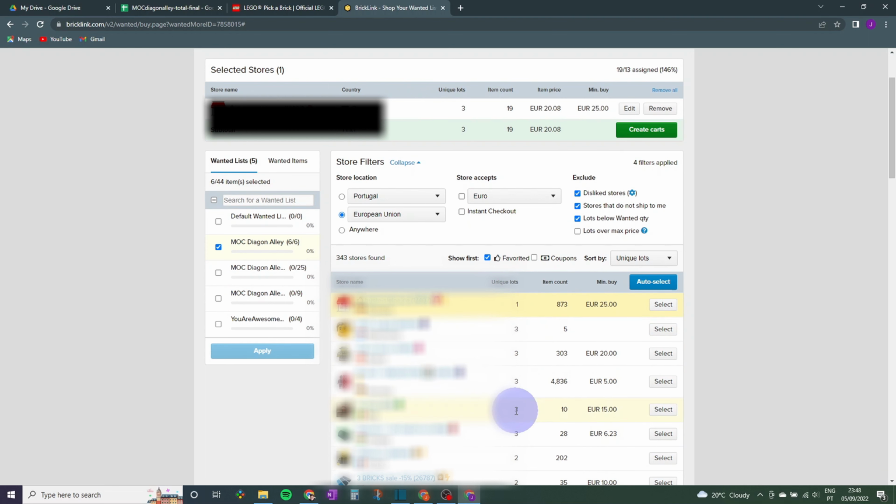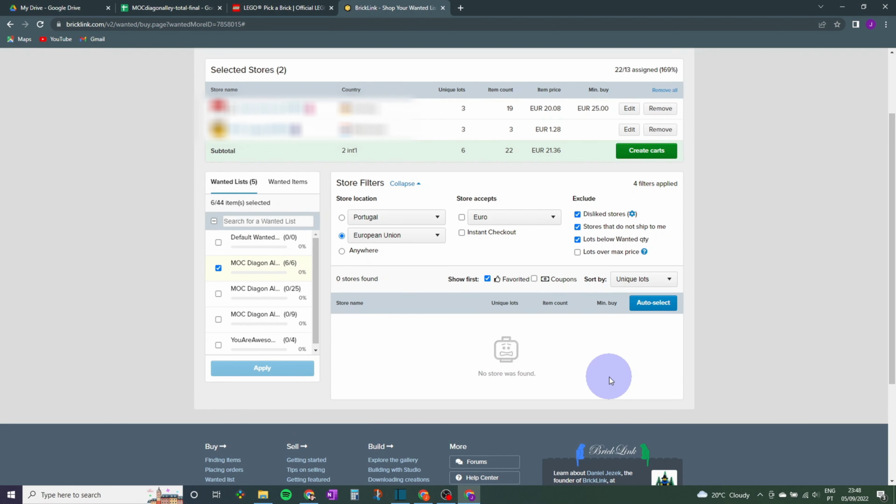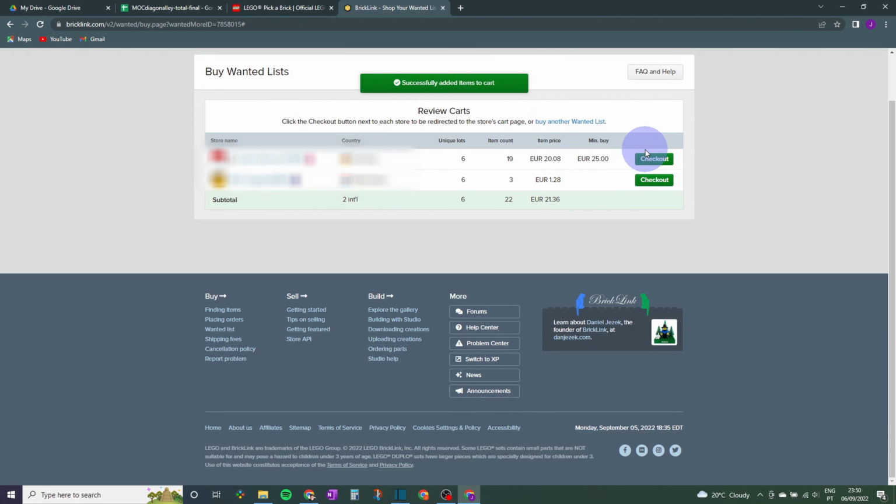Of course, I'm simplifying the process a bit. I would compare prices, check the store's terms of use to check for additional fees, and see the country they are in because of the shipping costs. But let me create the cards because what I really want to highlight is what I do next.